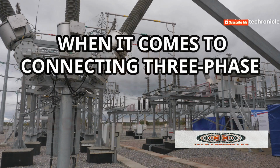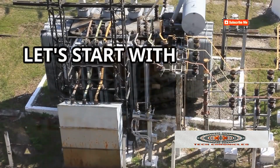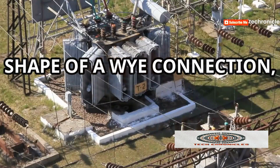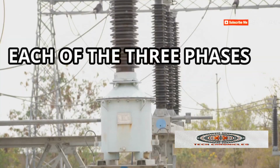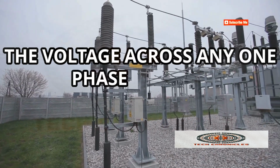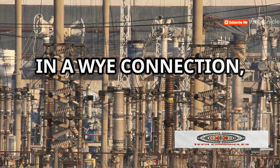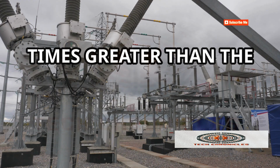When it comes to connecting three-phase sources, there are two main configurations, Y and delta. Let's start with the Y connection, named after its resemblance to the letter Y. Picture a peace sign. That's the basic shape of a Y connection, with three branches converging at a central point. In a Y connection, each of the three phases is connected to a common point called the neutral. The voltage across any one phase and the neutral is called the phase voltage, while the voltage between any two phases is called the line voltage. In a Y connection, the line voltage is always √3, approximately 1.73 times greater than the phase voltage.